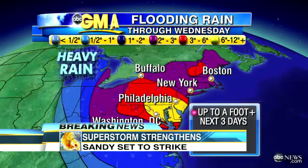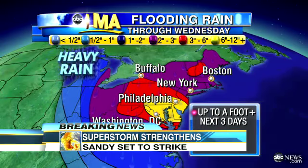Take a look at the rainfall. And again, this is not just a coastal storm. The heaviest rain is definitely where this storm will come on shore, though.